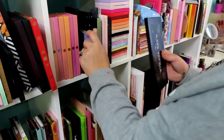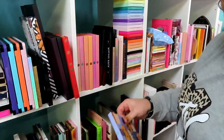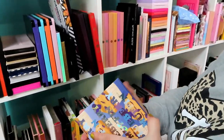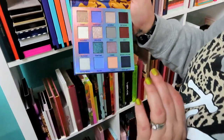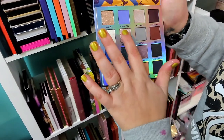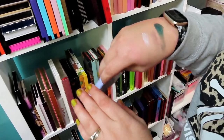Oh, then here's one more BH Cosmetics palette. And this one I haven't used yet, but again, I saw so many people who were raving about this one on YouTube that I had to try it. So again, cravings. Their shimmers are gorgeous.